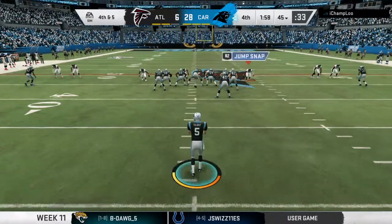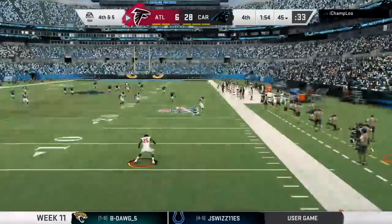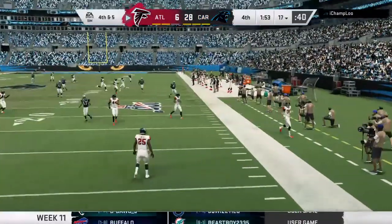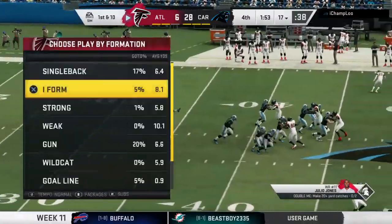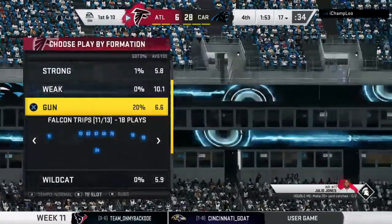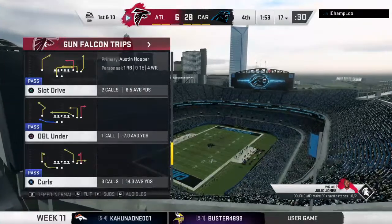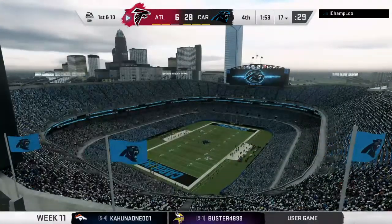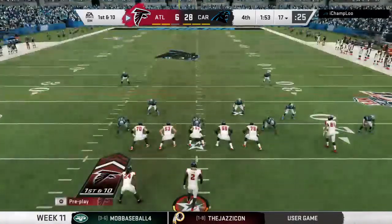And let's see what they've come up with offensively after having time to talk it over. And he gets it away, a directional kick going toward the sideline. The Falcons take over 1st and 10 at their own 17-yard line. About set to begin their next drive, the Falcons offense at the line.